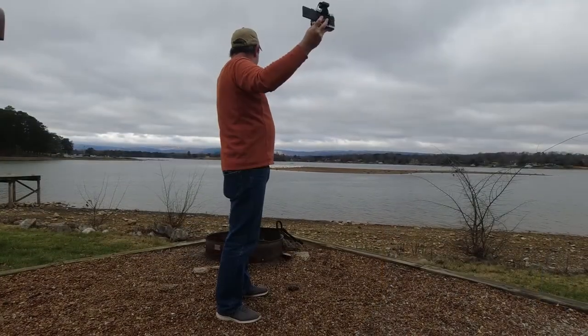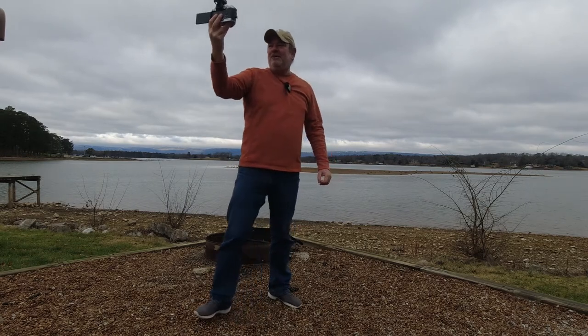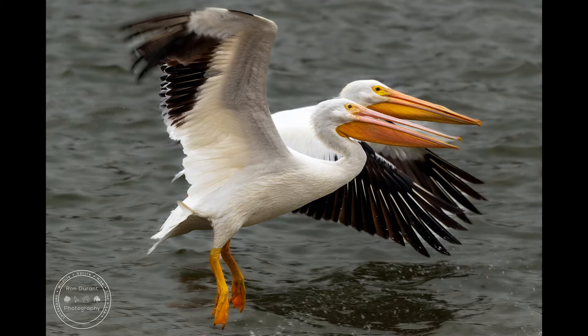Out to the beautiful light on the mountains in the distance. So I switched back to the 100-500 and we'll try to make a pan of it. This was probably my favorite shot of the day as this pair of American white pelicans flew by. It was a great day to be out and a lot of fun to be with Heather and Phil.